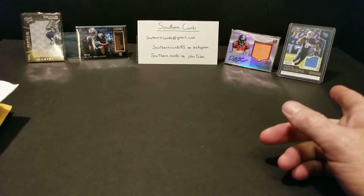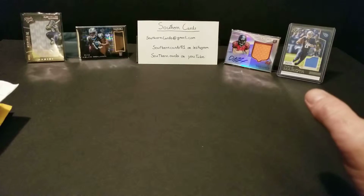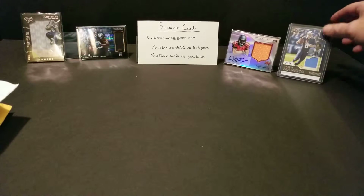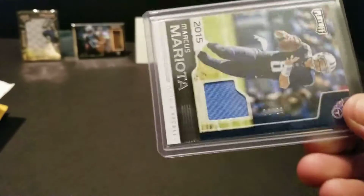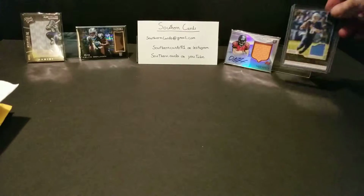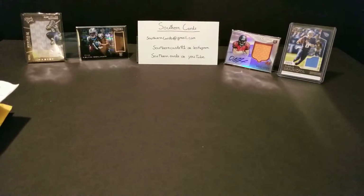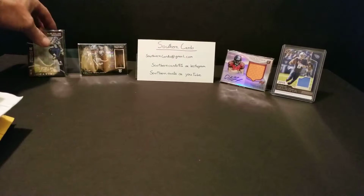Then I got my boy Mariota. Which, I don't know about him. Don't think he's going to be the quarterback of the future very long. He keeps getting hurt. But it was a 24 out of 99. Titans are my team, so I'm going to root for him till he's gone. Right?